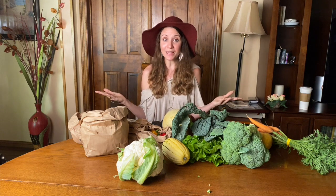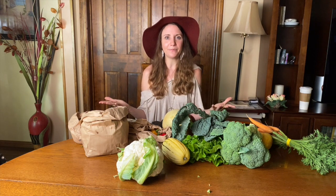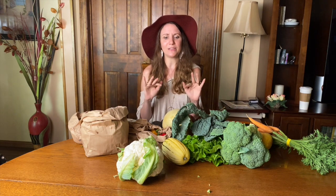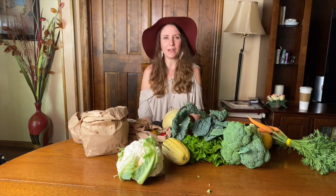It's totally free, and khichdi is a really great dish to have and just makes life easy. And it's super healthy, and it's so easy to use your veggies with it. You can use all these except maybe the lettuce, which would be kind of weird.